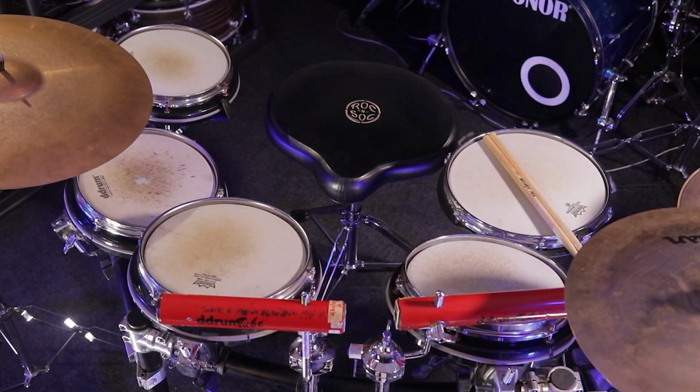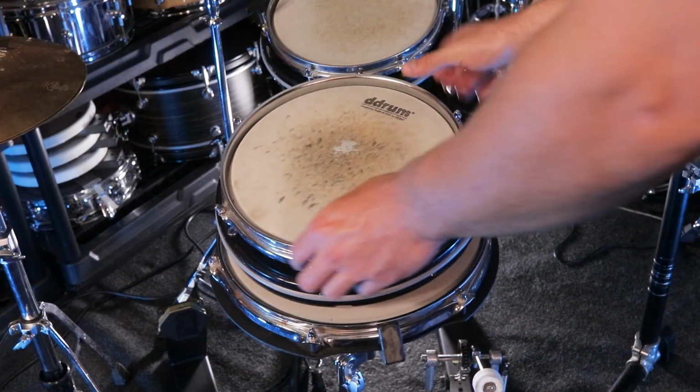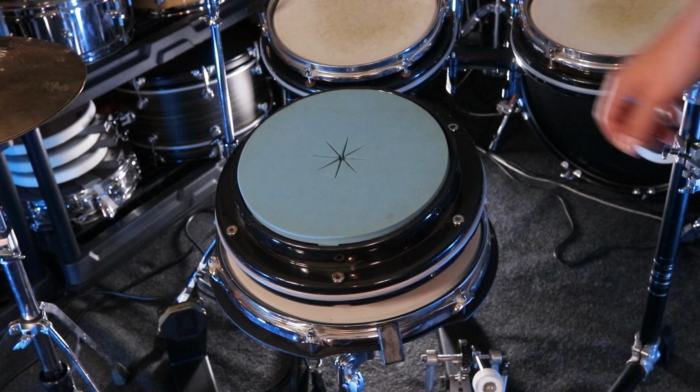The tom pads are 1 zone, and they feel pretty soft when you hit the center of the pad. After opening up the head, it looks like there's this star-shaped cut in the middle of the center foam dampening, and that gives you a little bit more give.